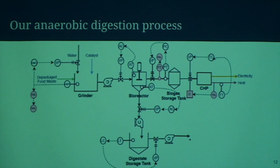The remaining parts of the bioreactor, or the digestate slurry, get sent to the digestate storage tank, which then gets separated over the 10-day period, and the liquid water gets sent back into the grinder for recycling, and the solid part gets used as a fertilizer in agriculture.